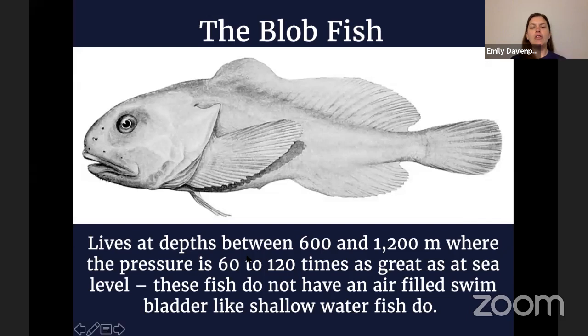And so this fish lives in the deep sea. It lives at a super high pressure. They don't have that air-filled swim bladder. And so they're mostly just kind of like a blobby thing, a blobby fish.